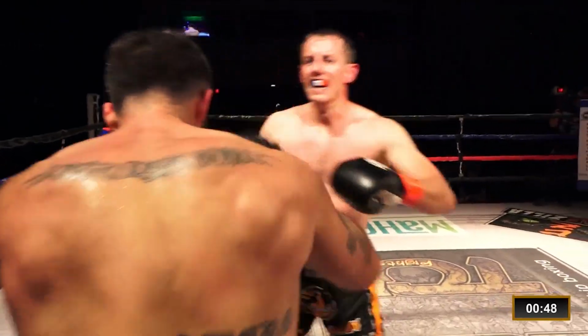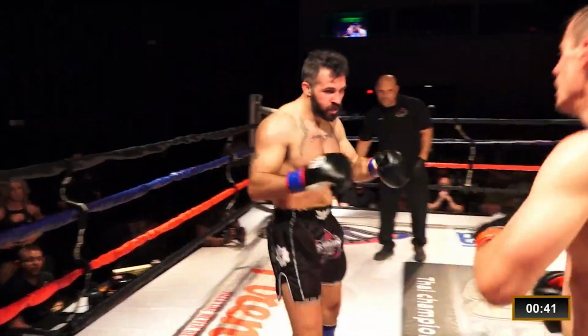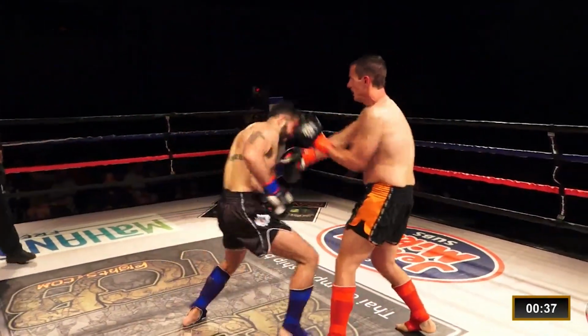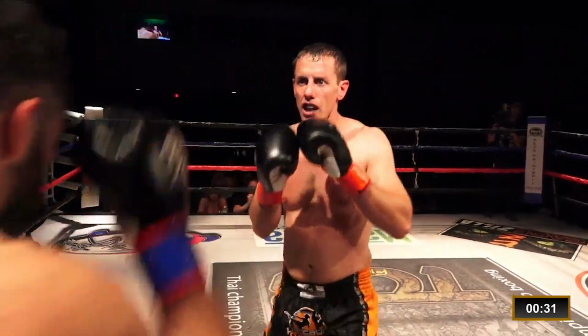Good right hands and left still from Mamy. Good kick on the way up. Kick to the side of the face. But those knees did some damage inside. Another good knee. I mean, the impact there is just, I feel that in my back. Yeah, you see the whole body of Mamy just rising up. The entire crowd sounds like we're at a high school football game screaming knee.